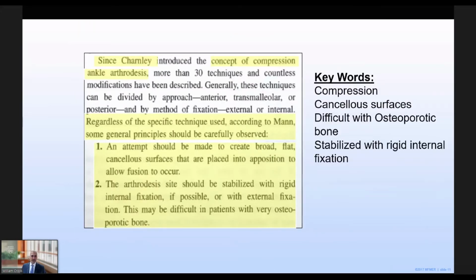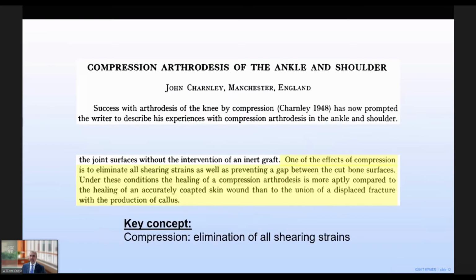Here we have Charnley, one of our grandfathers of orthopedic surgery, who did the first hip replacement, and he talked about compression ankle arthrodesis. Some of you who have heard me speak before know I can't say compression enough times when we talk about using the SI joint. Regardless of the technique used, general principles should be observed: create broad surfaces, cancellous bone to cancellous bone, and then stabilize that arthrodesis with internal fixation. What I think is critical at the bottom is that it may be difficult in osteoporotic bone.